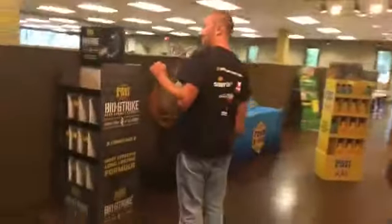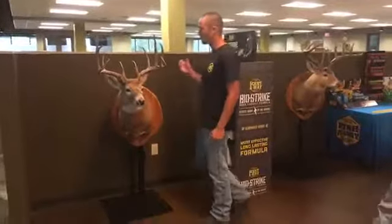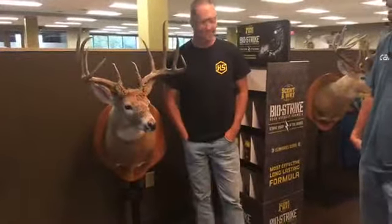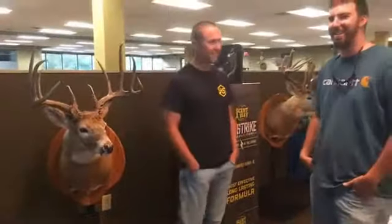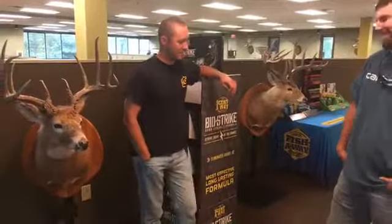Obviously, when we're deer hunting, these are the type of deer that we're really hoping to get. These are some absolute trophies right here. A little bit of eye candy. We're starting to see some deer pop up on the hit list that look a lot like these. Absolutely. I know there are a lot of people out there itching to put a bow or an arrow on a target.